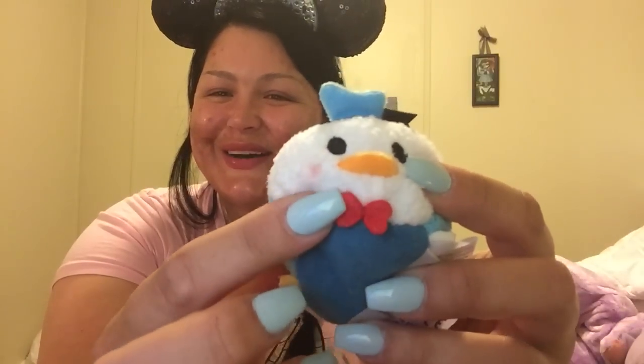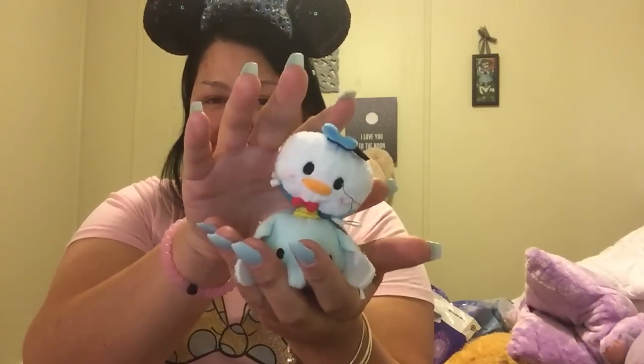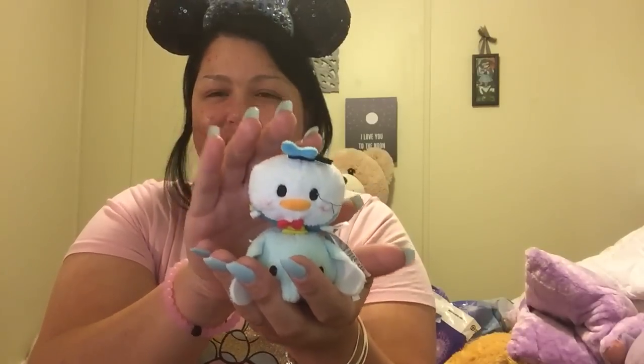And then I also got Donald Duck. Oh, sorry. I was looking at this thing. It got me distracted. He has a piece of string on his eye. I will cut that later, but look at him. He's so cute with his little red bow. And his little cheeks are blushed as well. And they have the bean bag here so that you can stack them. If you know about Tsum Tsums, you know that Tsum Tsum, I believe, means stack in Japanese. Correct me if I'm wrong. So look, they stack perfectly in my hand. So I got 2 of those.